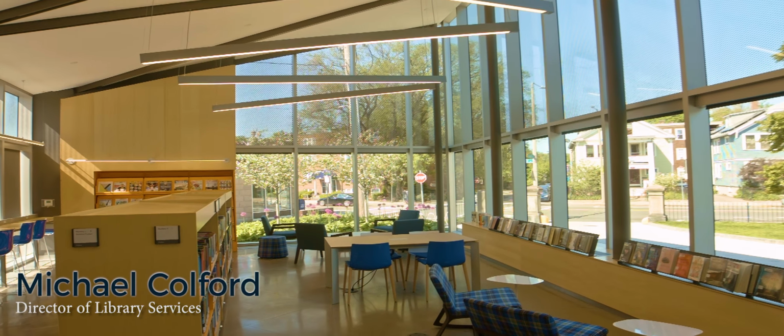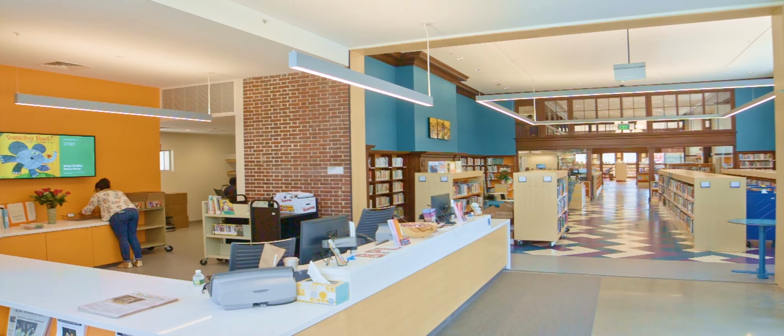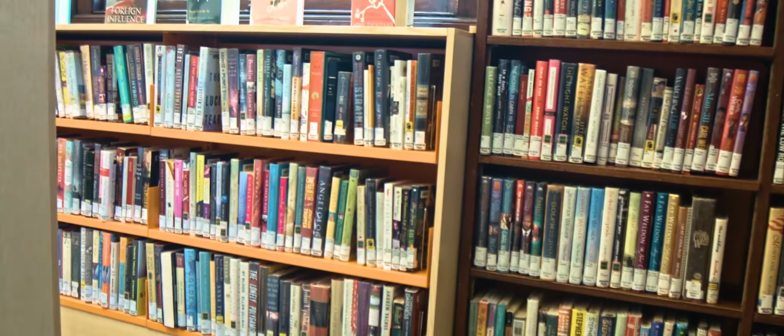Here we are in the brand new Jamaica Plain branch. The renovation includes the addition of a 700 square foot community reading space. So this is the newer part of the branch. And now we're walking into what the original building was, built in 1911.